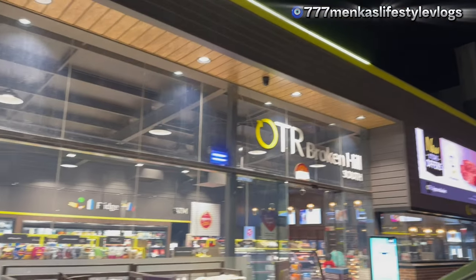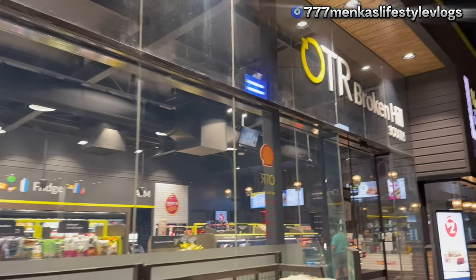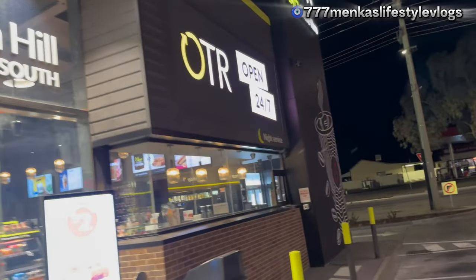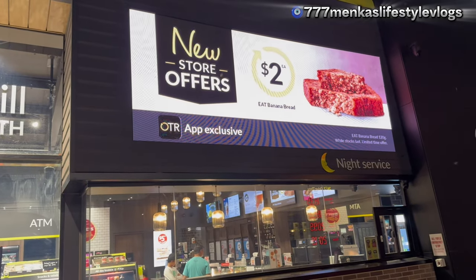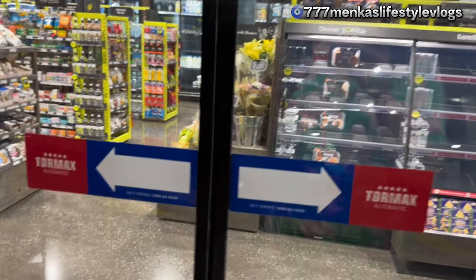And lastly, if you're looking for food 24/7, this is the drive-through option. Very interesting place. This is called OTR in Broken Hill. This place is a food joint as well as a petrol station. So if you're after coffee or some takeaway hot food items, this is open 24/7. Very interesting concept, and I loved visiting OTR.